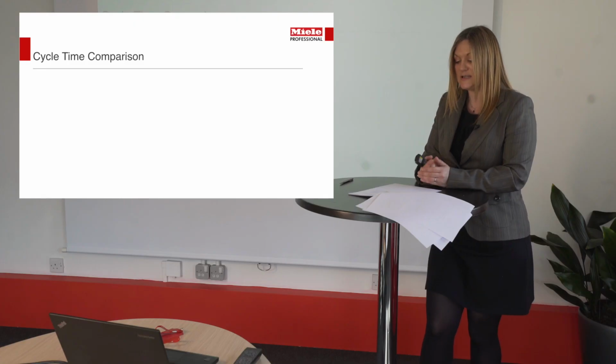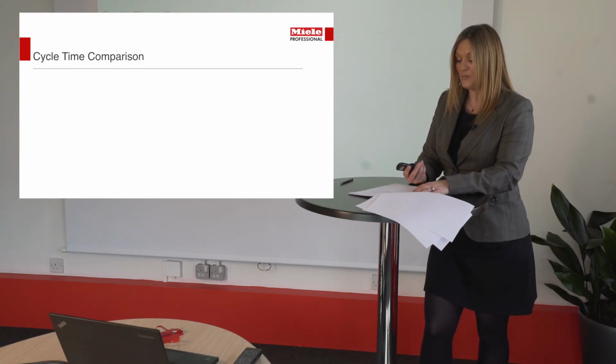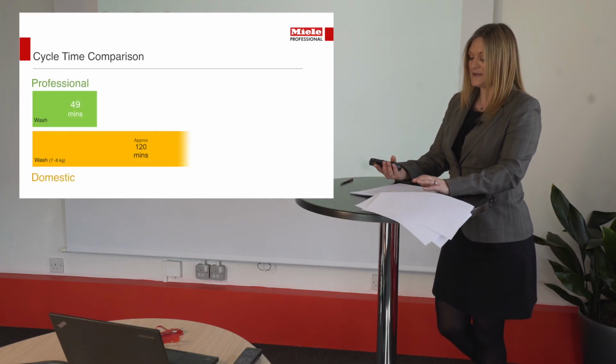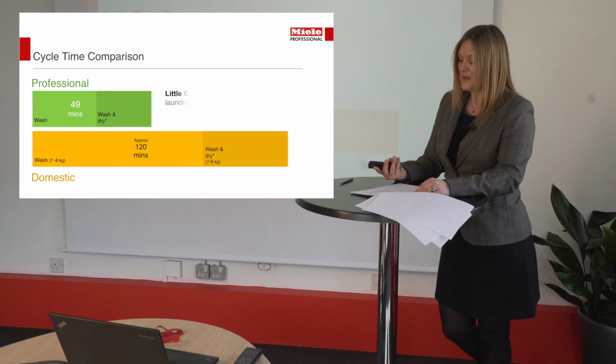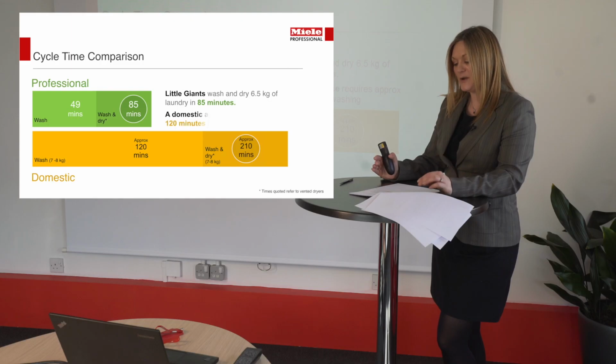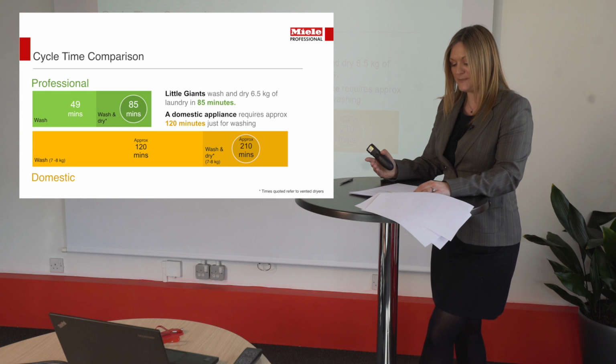As mentioned earlier, 61% of practices surveyed currently use a domestic washing machine to process their laundry. Commercial machines need to be used to meet water board regulations, which I will talk about in a minute, but also can save you a considerable amount of time when processing your laundry. Our Little Giant range of machines has a 6.5 kilogram capacity and can wash and dry a full load in just 85 minutes. If you compare this to a typical domestic machine, which would process the same load in approximately 210 minutes, it's clear to see the benefit.